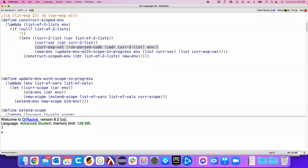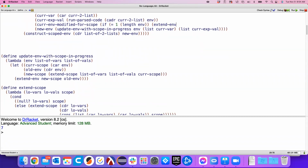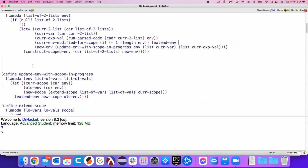So let's see, I'm going to just say per env modified for scope, if equal 1 length of our environment. If the current environment only has 1 element in it, then what I want to do is boil down to extend env with my new scope, which is going to be the empty scope, and the current environment. Else, it could just be the current environment.